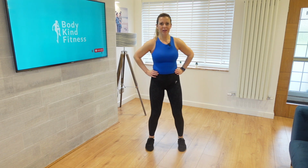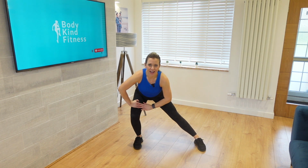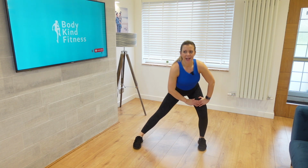Good job, wonderful. We're gonna take it to a lateral lunge here. So we're just gonna come down, same again the other side. So that gentle stretch here.